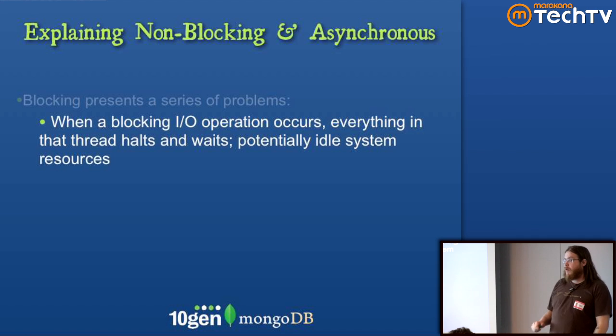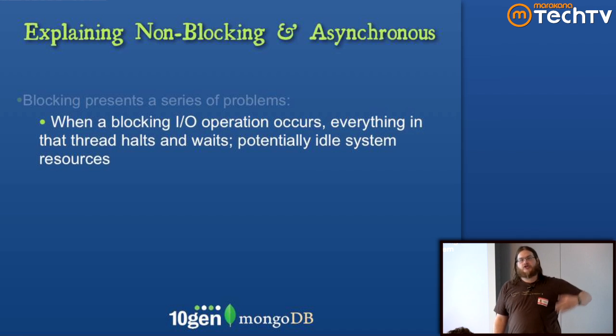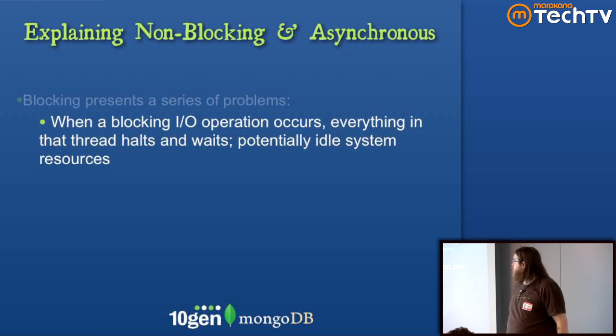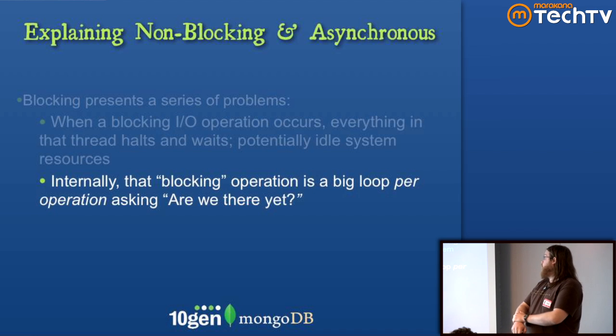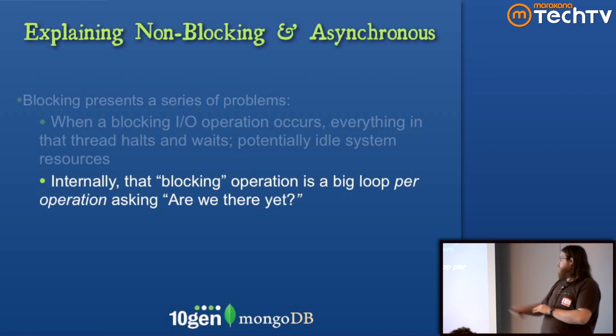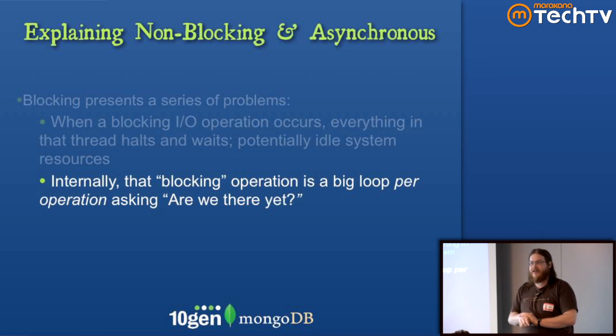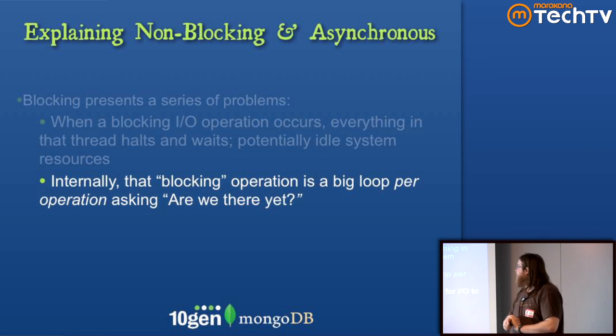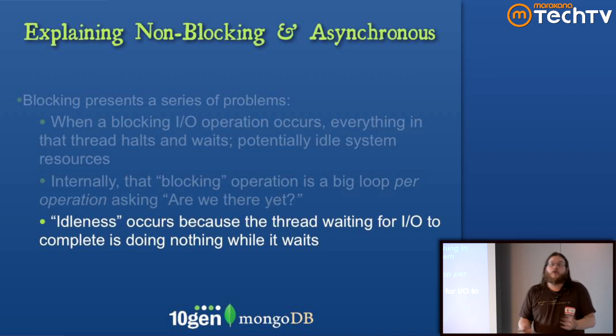And while you're waiting for that read off the file system, that thread of execution is basically doing nothing. It's sitting there spinning, saying, are you ready yet? And that's really it. Internally, you've got a big loop that's saying, are we there yet? If you remember being kids, on the trips you didn't want to go on, you probably figured out early that if you bugged your parents with, are we there yet? They'd threaten to turn around. In some cases, that can be to your advantage. We don't want that with I/O because it's a waste of resources.